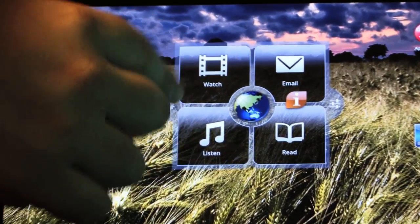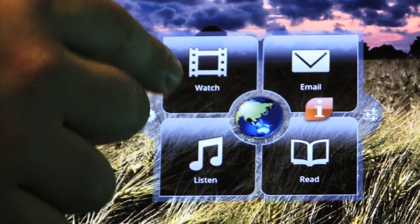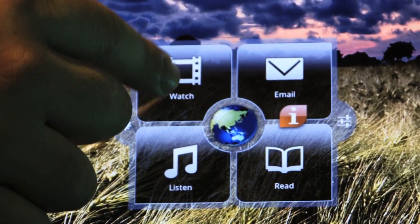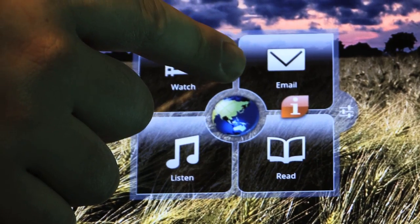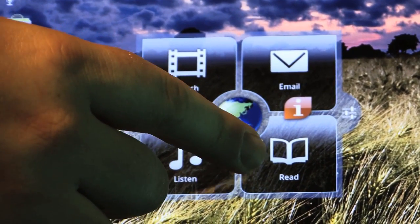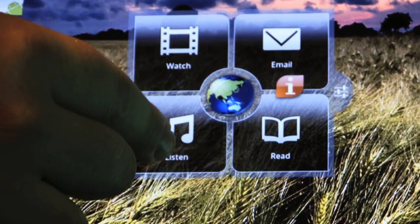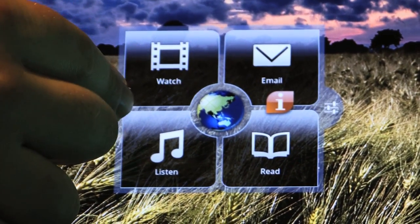It gives you quick shortcuts to 5 of your favorite apps of particular kinds. The watch button here will take you to a movie viewing app. The email button will take you to your email. The read button will take you to an e-reader. You can guess where listen might take you, and the globe takes you to your web browser.